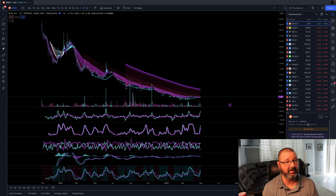Remember, a lot of the small caps got wrecked way before the other ones. So they were the first ones to come into phase 4. A lot of the big ones that we know that hold up the indexes just got into phase 4 recently, but these other ones have been in phase 4 for almost a year.